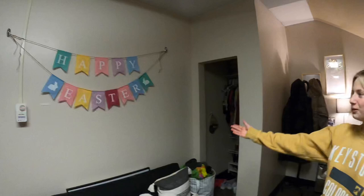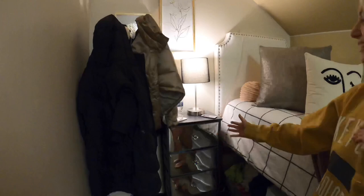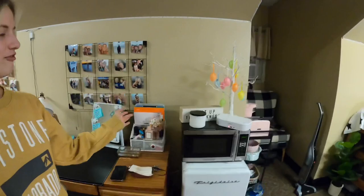This is my lovely closet with all my laundry, just avoid that. And then we have our coat racks. This is just my little area. We have matching ones, and we also have matching headboards because Ellie's mom is an interior designer. Here's my side of the room, my bed, my desk. This is Ellie's desk. This is our fridge and our microwave.